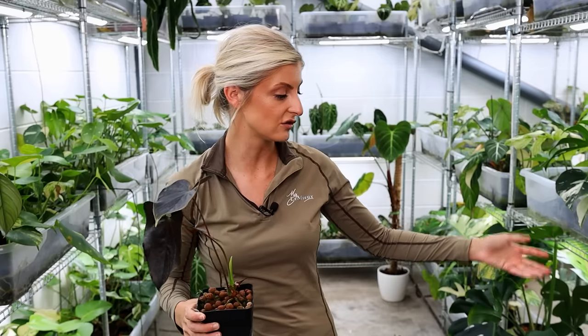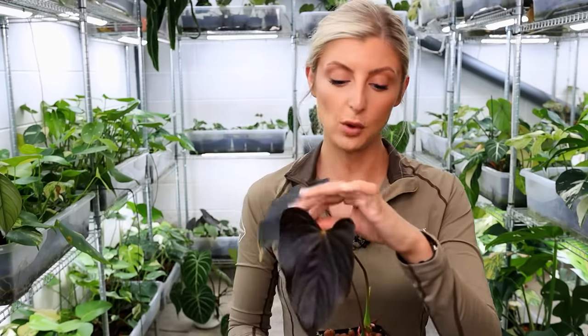can I even pull it into the frame there? Can you see a bit of it? It's huge, so I can't really pick him up. Like, he literally is huge. His leaves are the size of my torso. But it's a small version of him.